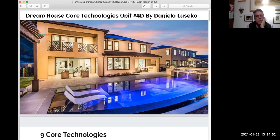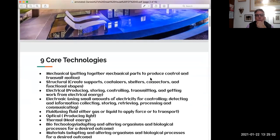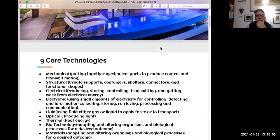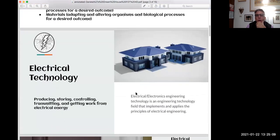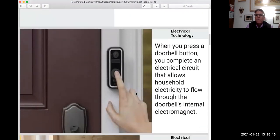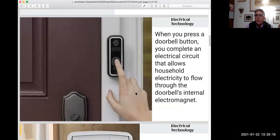Okay, so here's Daniela's. This is another dream house. That's not a pool, it's a giant aquarium filled with bioengineered fish, I know it. Okay, so here's her title card, 9 core technologies, nice. Then we get electrical technology with our definition and examples. So when you press a doorbell button, you complete an electrical circuit that allows household electricity to flow through the doorbell's internal electromagnet.